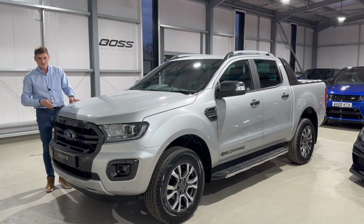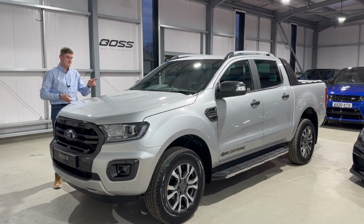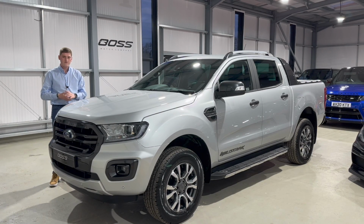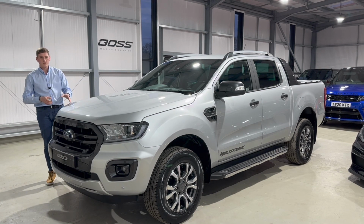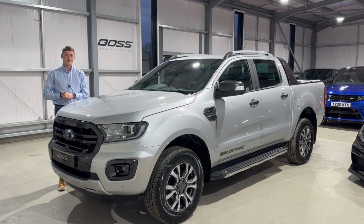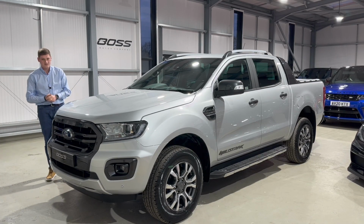But being a 72 plate, it's the newer 2-litre bi-turbo engine, and that's got the 10-speed gearbox as well, so a much smoother, much quieter, more refined engine versus the old 3.2 litre that they had before. And it's also much better on fuel. We've actually seen this car do over 40 miles per gallon on a run, which is quite incredible really for a pickup truck of any description.